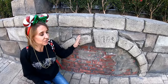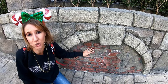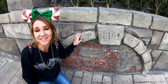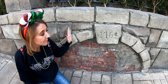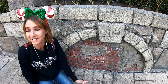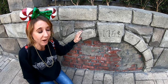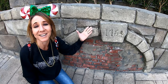Just down by Haunted Mansion sits an old bricked up crypt that says 1764. It is said that the Imagineers, when they were originally building the Haunted Mansion, built a tunnel out, and that within the tunnel there was going to be some sort of arcade and an actual exit out to this area, but it didn't end up working out size-wise, so they ended up bricking it up, putting 1764 on it, just to give people something to talk about.